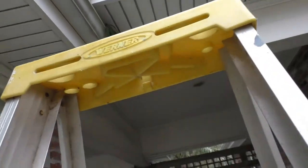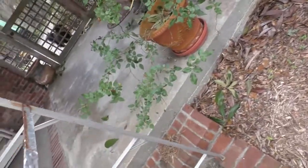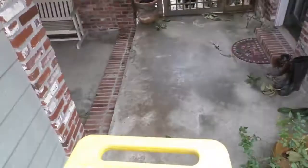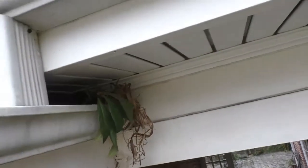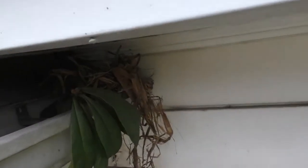I heard something kind of squeak up there. If it's got babies, that's going to be kind of a little bit of a challenge. I don't know what to do with it because I don't want to disrupt babies. What's up there?